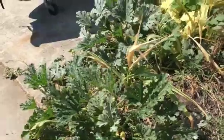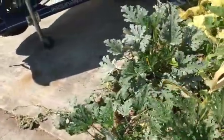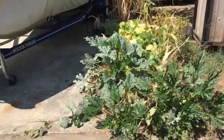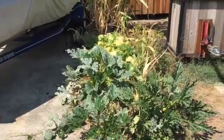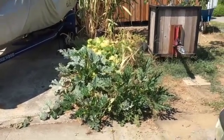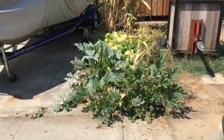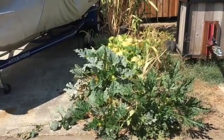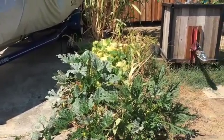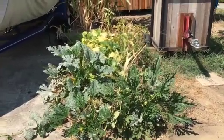That's a standard zucchini variety that you can buy at any nursery, any Home Depot. I recommend growing those. The other varieties we try to grow, they just don't do that well. And they're not as good as the green ones. So that's our zucchini bed. We probably eat zucchini, it seems like we eat it every night. We get so much zucchini.